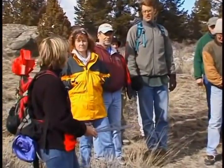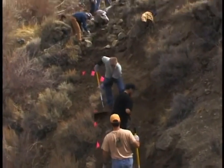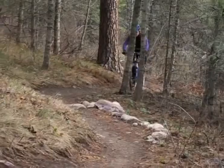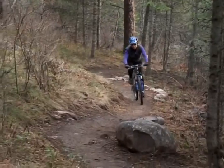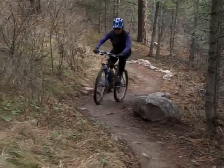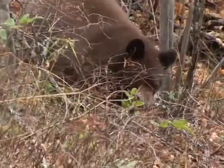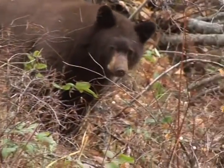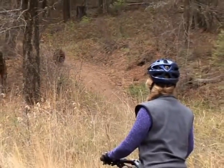Not only are more people riding bikes, more people are volunteering to design, build, and maintain mountain bike trails. In this program, we will show you how to build sustainable single track. These trails wind around trees and large rocks. They require focus and tend to reduce speed. They provide a close connection with nature and can be an exciting outdoor experience.